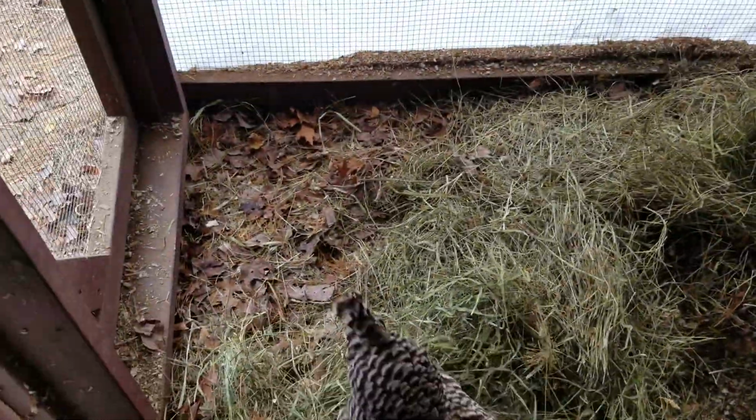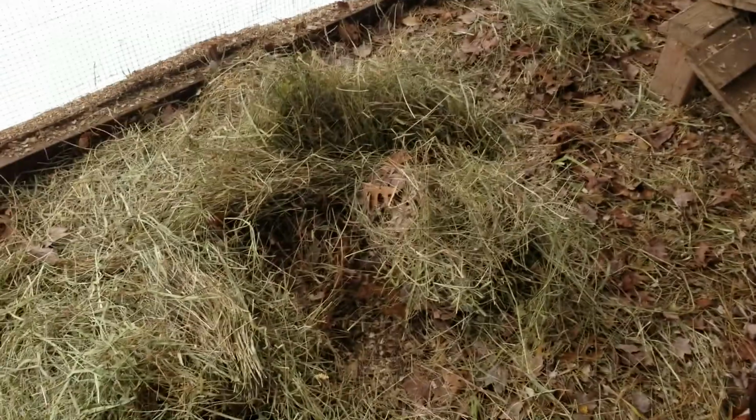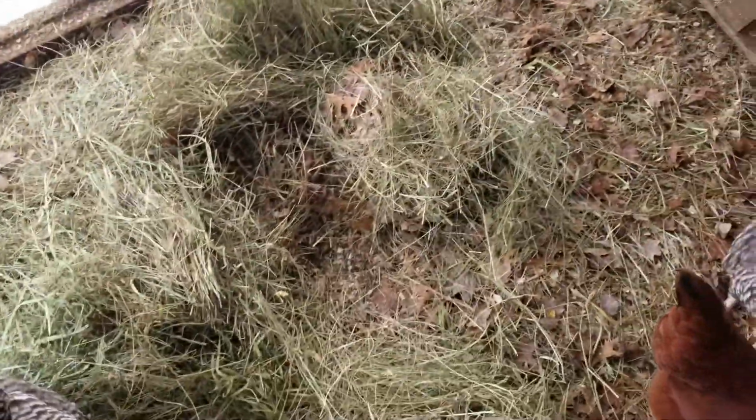All those leaves. I've put two wheelbarrows of leaves in here this morning, and they're already broken down. See, I just threw some hay in here. Now they'll work all that together, and that's gonna make a beautiful compost. That'll be a beautiful, beautiful compost.